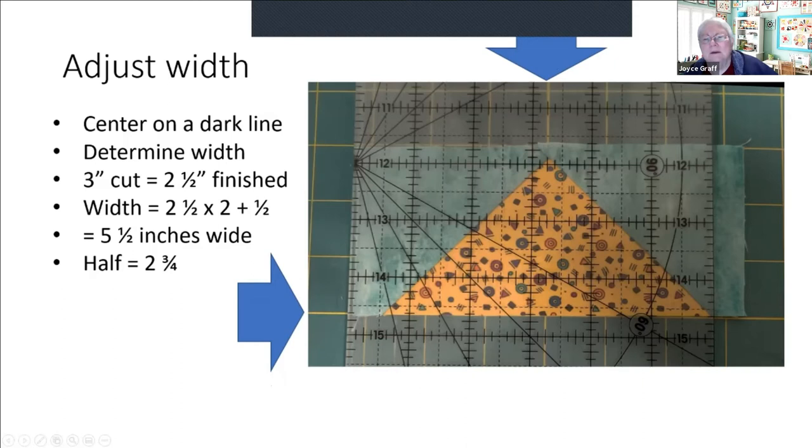And now I want to measure 2 3/4 inches. And here's how I did the math. So if it's a 3-inch cut, that's 2.5 finished. The width is going to be 2.5 × 2 = 5, plus 1/2 is 5.5, which is the one that Ricky made on the video. And 1/2 of that will be 2.5, plus 1/2 of that seam allowance, 1/4 inch. So we get 2 3/4 on each side, plus 2 3/4 is going to be the 5.5.